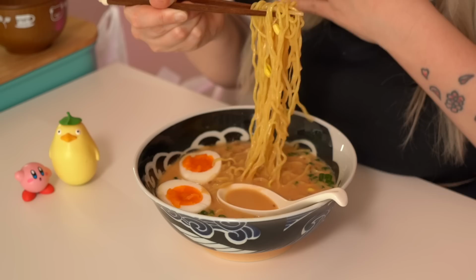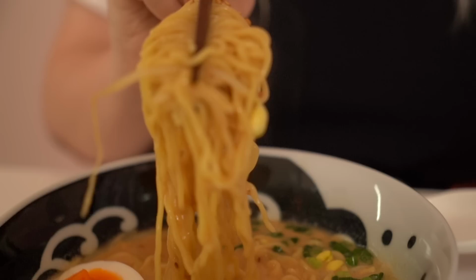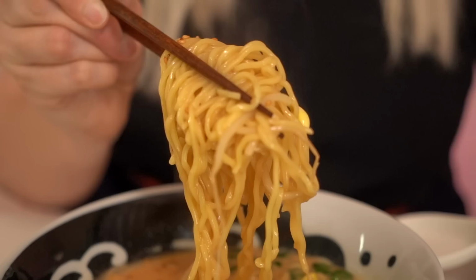The gochujang, just the tiniest bit of spicy heat I can taste in it. Not too much. I think I could probably go for maybe a half teaspoon more, but I don't wanna overdo it and kind of drown out the taste of everything else. Let's give the noodles a shot. You get the scrunchy crunchiness from the moyashi. Noodles are eggy, delicious, still firm.